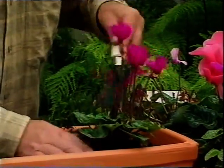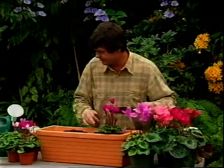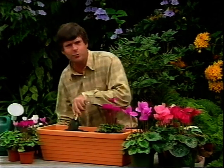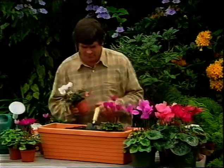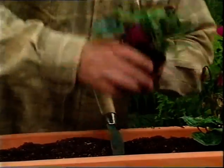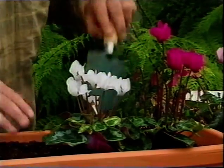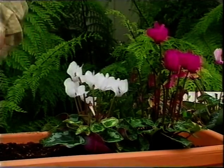Just planting in an ordinary tub and terracotta potting mix, and mixing up my colours. Perhaps I'll go for a white one next. So I've started off with a rather strong, deep shade and a white one adjacent to that. Look at that foliage as well. It's not just the flowers that are so delightful, it's that foliage which is very, very attractive.